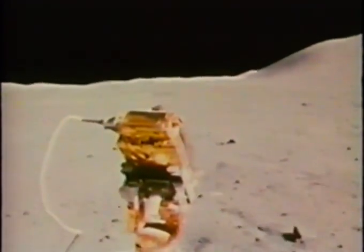Their destination was the base of the Apennine Front. Here they hoped to find some of the basic substance of the lunar highlands. Oh, as we drive up sun here, I can see Mount Hadley, and the linear patterns in it are really remarkable. Then they began the physical sampling of the Apennine Front, stopping at 4 craters in their traverse.